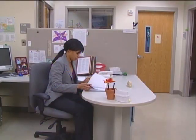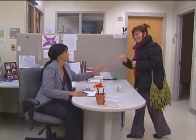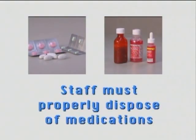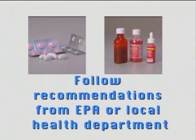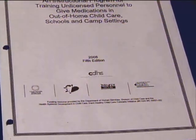All medications in out-of-home settings, all medications no longer being used or expired, should ideally be returned to the child's parents for disposal. If this cannot be done, staff from the school or child care program should properly dispose of the medications. According to the Colorado Department of Public Health and Environment and the Environmental Protection Agency, it is no longer recommended that even small quantities of medications be flushed down the drain. You should follow the recommendations from the EPA or your local health department for proper disposal of medications. These recommendations are outlined in the Medication Administration Training Manual.